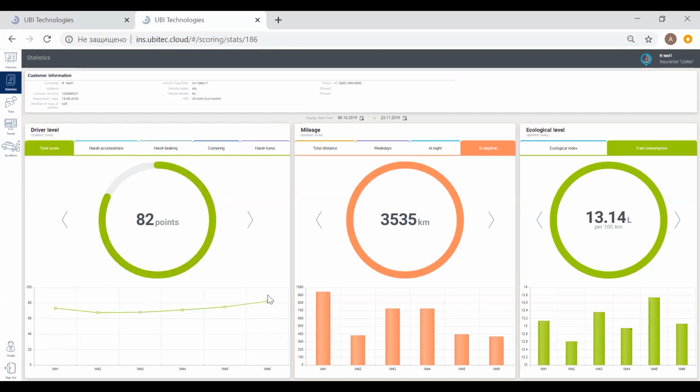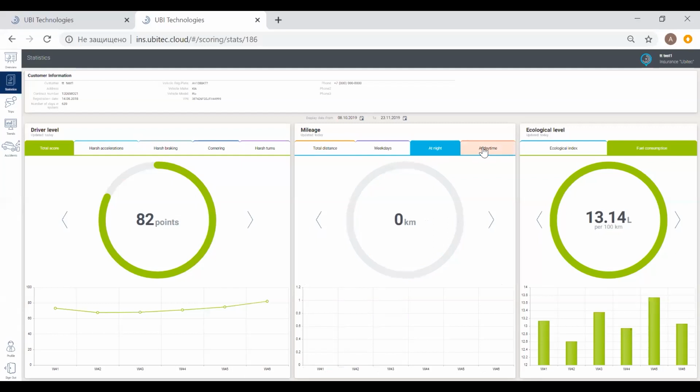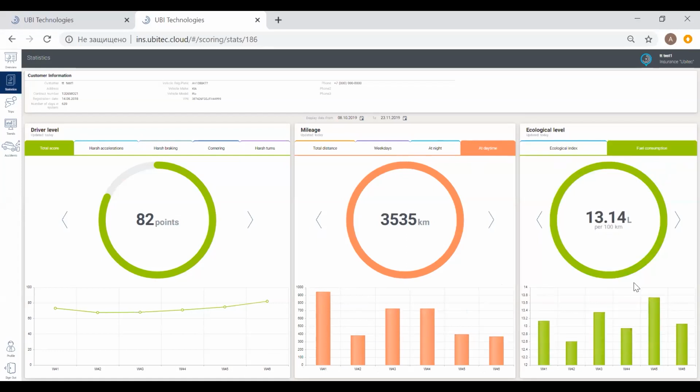And here we got some statistics that may be used by insurance companies or companies with their own fleet, or anyone actually who uses the system. It's the total distance traveled at work days, at nights. We see that the driver did not drive the car at night at all. And we got the extended statistics of vehicle usage in different weekdays. So here we got the ECO index and fuel consumption, which actually shows the fuel consumption per 100 kilometers.